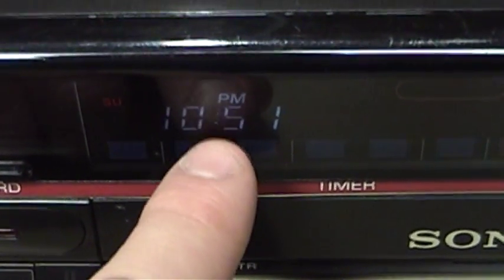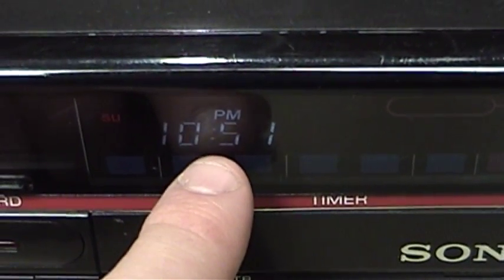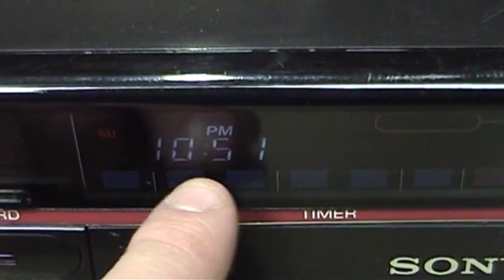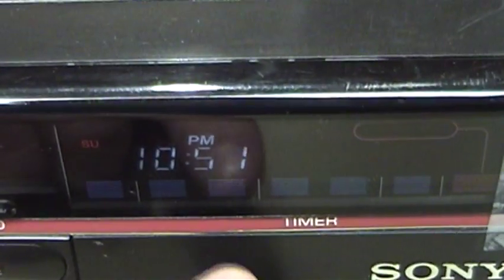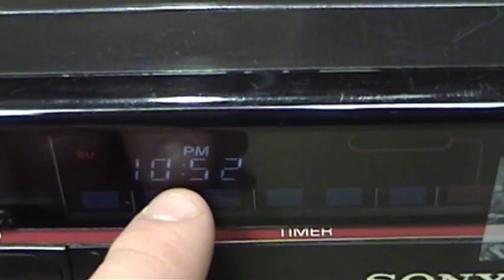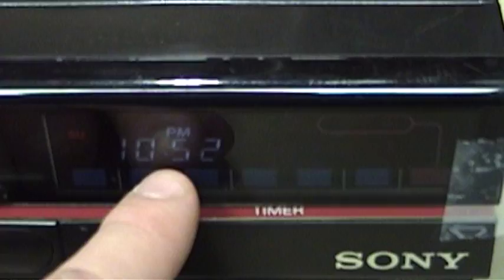Now you'll notice that only one of the colons is flashing, and there is a reason for that. This is one of those little things that some Sony engineer undoubtedly paid quite a bit of attention to. I don't know if anyone in the world would ever notice, but the top colon, which should just now have started flashing, flashes during the top 30 seconds of the minute, whereas the bottom colon will flash during the last or bottom 30 seconds of any particular given minute.